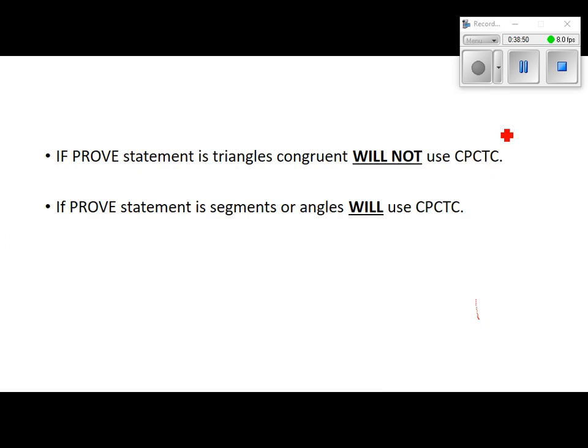So, I don't think this is on your notes somewhere. Nope. But down at the bottom, you have a little space underneath that last slide. Write these two things down. If your proof statement is two triangles, then you will not use CPCTC. If your proof statement is two segments or two angles, then you will use CPCTC.